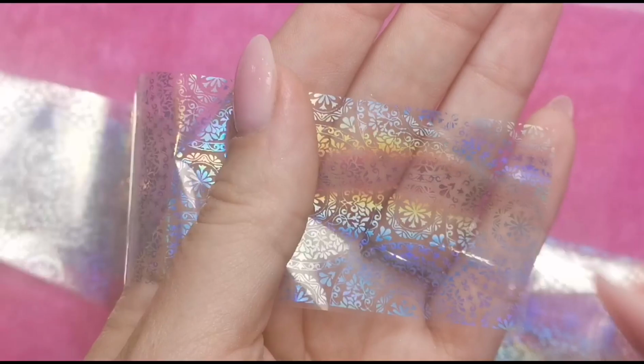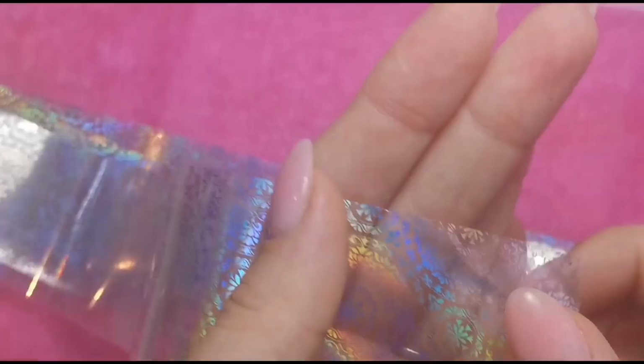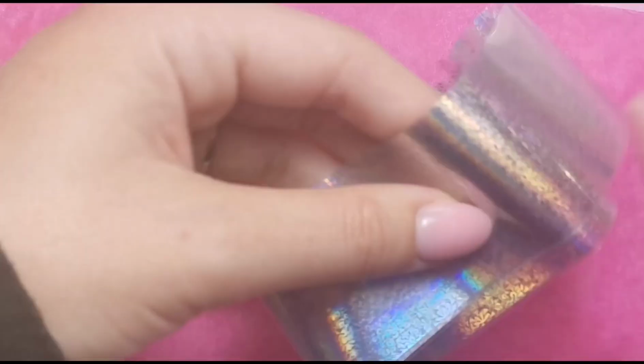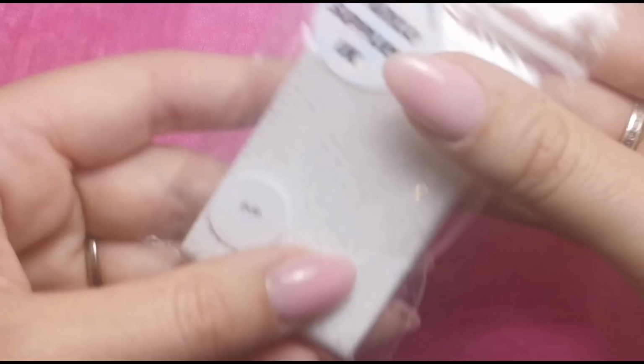Look how beautiful that is. That's going to look absolutely stunning on a nail. I don't care what anyone says, it's just stunning. Look at that. Absolutely amazing. This silver one is called Venetian. I'll put that in there. So that one's called Venetian. The black version is called Isla. And then the white version is called Bella.